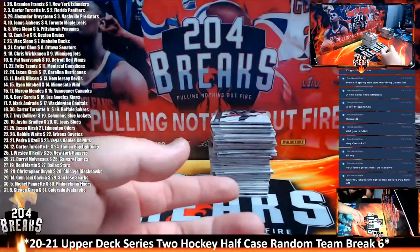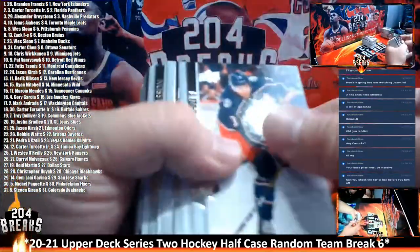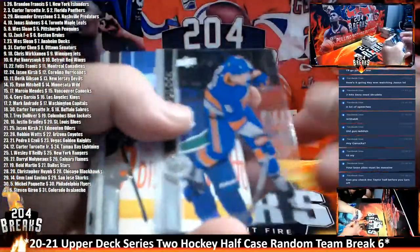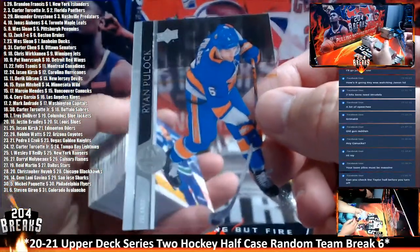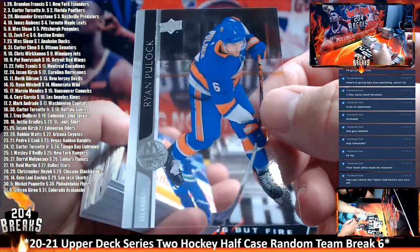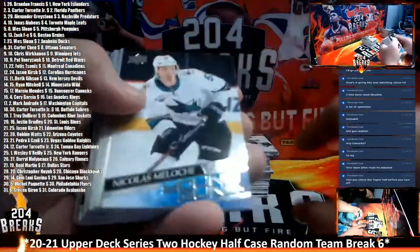Just, can you check the Taylor Hall before I turn off? I'll just post a link to the checklist. That's all it is. It's not really a huge card, so I'll make sure it goes to the right team. No worries. Ryan Pulock, he is wearing his World Junior jersey. So I mean, it's closer to his rookie year. So I'm leaning towards Edmonton, but I'm going to go see what it says in the checklist. Ryan Pulock, Islanders, because I mean, he's jumping around and I'm pretty positive it's going to be an Oilers hit.